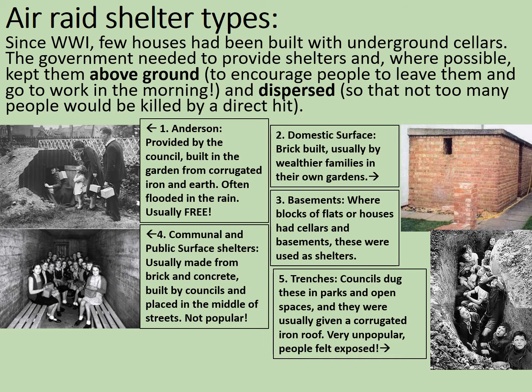Not only that, but they were more expensive than you might think. They constantly needed digging out and draining, and constant maintenance was needed to keep them in any sort of working order. However, in the absence of anything better, if all you had nearby to you was a trench, you'd probably still dive in it rather than stay on the surface.